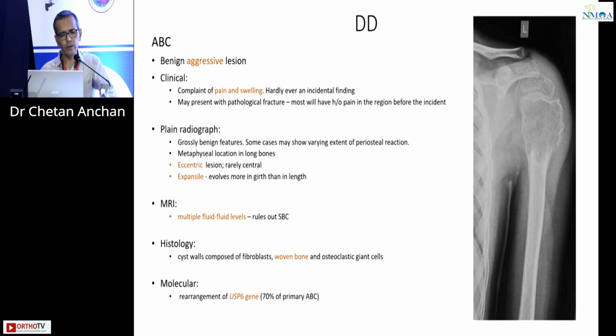On plain radiograph, what you see is it grossly has benign features, but in some cases you may see some vague periosteal reaction. These lesions are also metaphyseal in location, they are also seen in this age group, but these lesions are more often eccentric. Of course, sometimes they can be central, and they are very expansile, and that is they evolve more in girth than in length, and this is a very distinguishing feature of aneurysmal bone cyst.